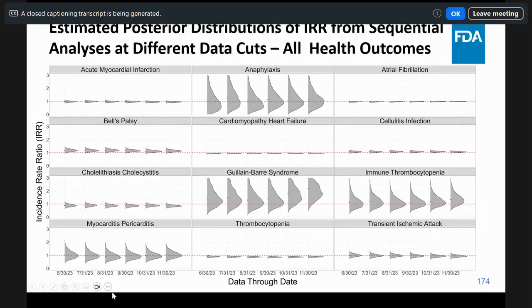In contrast, look at the next slide to the right, which is the anaphylaxis outcome, where we had far fewer outcomes. This is also roughly centered around the null effect line of 1.0, but it is much wider, indicating that we still have a great deal of uncertainty regarding the true association between PCV20 and the risk of anaphylaxis. Because of the previous presentation about GBS, I'll draw your attention to the third row, second column for the GBS. And there you can see that we have a great deal of uncertainty. The most recent point estimate was a little over 2, but it still crosses the null effect line.